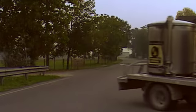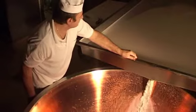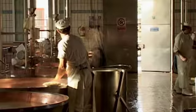As soon as the whole milk from the morning milking arrives from the farm, the skimmed milk from the night before is poured into the typical bell-shaped copper cauldrons, where calf rennet and fermented whey, rich in natural lactic ferments obtained from the processing of the day before, are added.